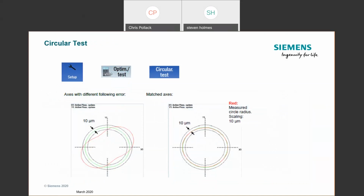So here we're looking at a couple of plots from two interpolations that were done actually on the machine using the onboard tool. In the plot on the left, we can see that these axes are not synced. So we have this egg-shaped, or actually peanut-shaped plot. That means that the axes have different following error, or one axis is lagging behind the other. And on the plot on the right, we're actually seeing where the axes have been matched. So they have identical or close to identical following error. So those axes are in sync.